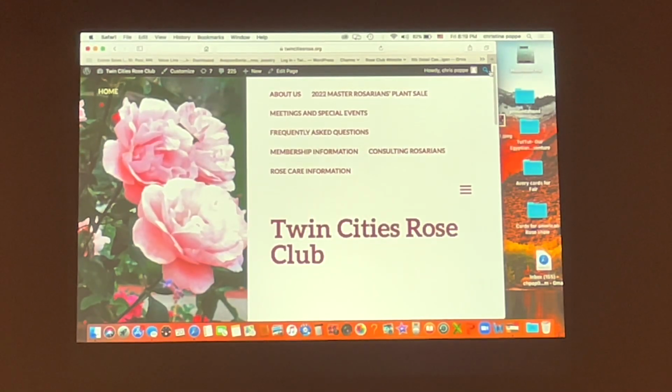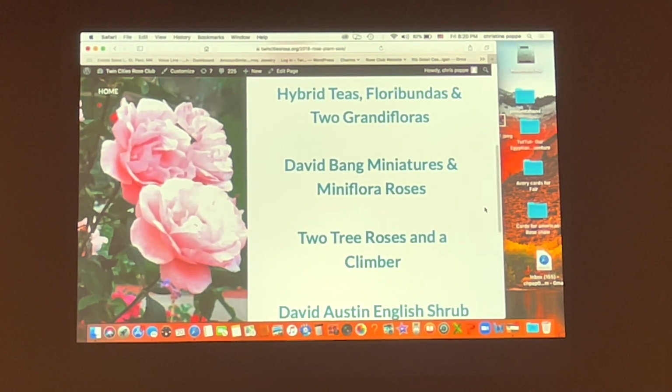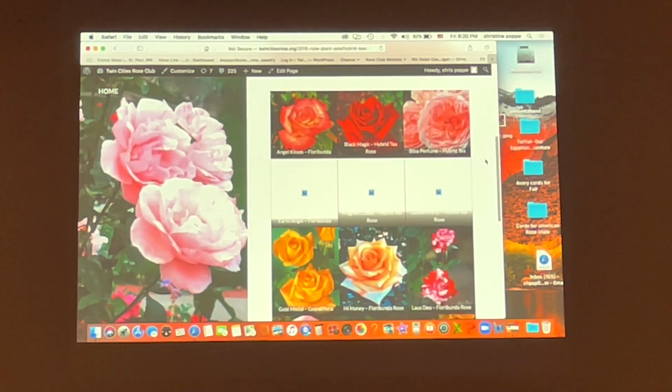I thought I'd just show you the website. If it doesn't look right, don't worry about it. On my desktop computer, it looks just fine, and for some reason, it was not acting right on this computer when I was at home, but you'll still be able to basically see it. Okay, everything should be up and running now. Click on the plant sale, and then you scroll down, and here are the various roses. So click on this first one. This is what I mean.